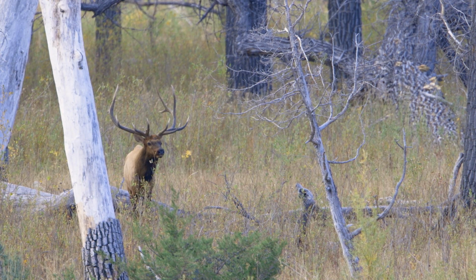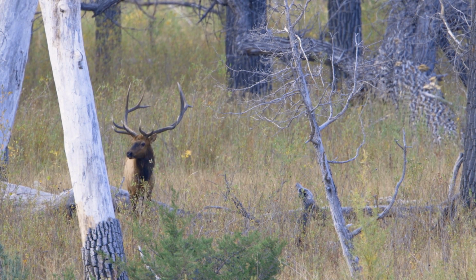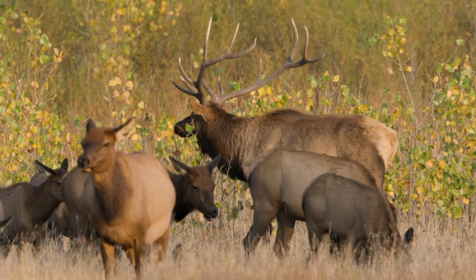Add on top of that the fact that they manage their elk very well. There's a ton of public land in pretty much every one of the really good units. You might be thinking, oh boy, I'd love to have that tag. In every one of those units, access to elk is not going to be your biggest challenge. They have a really great combination of age class, public land, high success rates, and high bull to cow ratios, which is part of what leads to those high success rates.